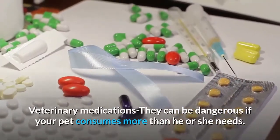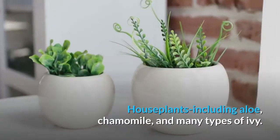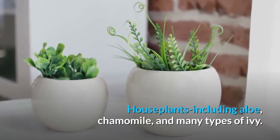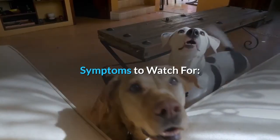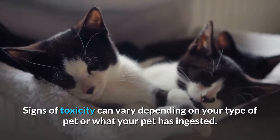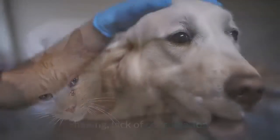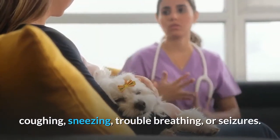Veterinary medications. They can be dangerous if your pet consumes more than he or she needs. Houseplants including aloe, chamomile, and many types of ivy. Symptoms to watch for. Signs of toxicity can vary depending on your type of pet or what your pet has ingested. But they could include things like vomiting or diarrhea, shaking, lack of coordination, coughing, sneezing, trouble breathing, or seizures.